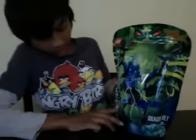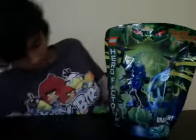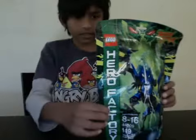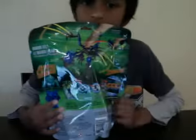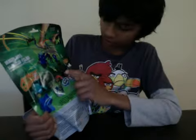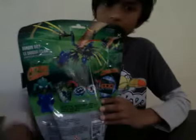This is ages 8 to 16. It's set 44009. It has 114 pieces. On the back, it shows some features from the set. It says you can use the code to unlock 1,000 game points in the game. This is an XL pack, so I'm just going to open it.